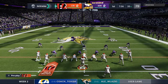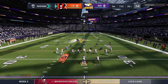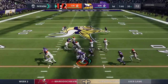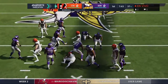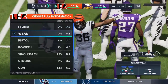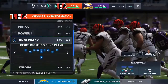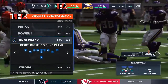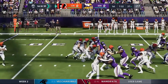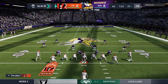An early test for this defense. Here we go on 3rd and inches. Here's the first carry from Matt Breida. And he will have a first down as they get him to the ground at the 37. He's gained 2 yards and is able to get the first down in the process. 2 yards. First down, Cincinnati. Line of scrimmage, the 37 on 1st and 10.